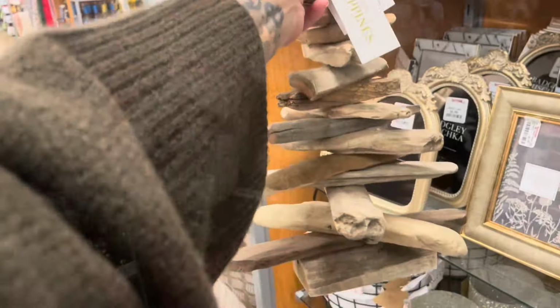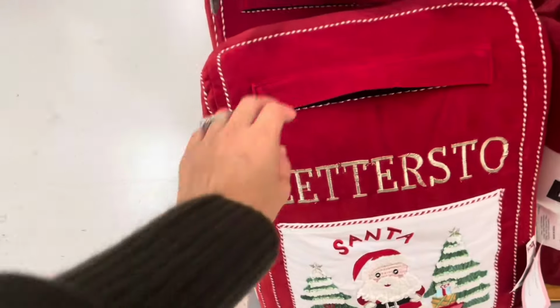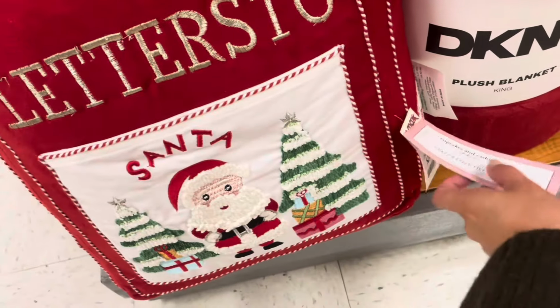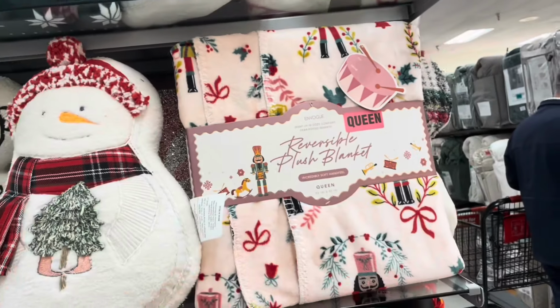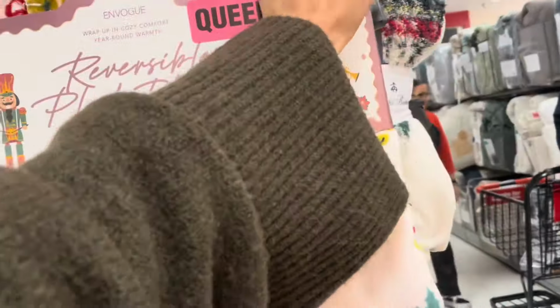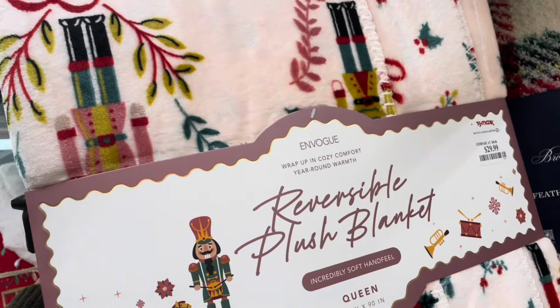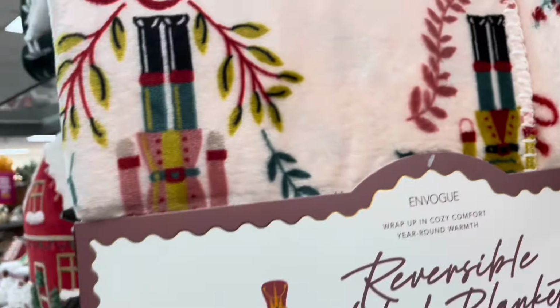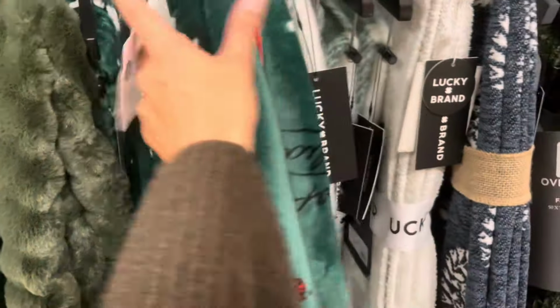This is for $12.99. I've got some more cute pillows. It's like a little mailbox thing. Letters to Santa for $24.99. Oh, that one comes with a blanket. This is so cute. This is for $30. This one is for $16.99. This is cute. I love the color green on this.